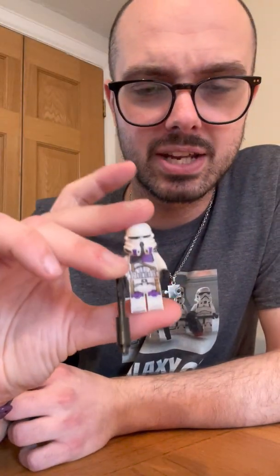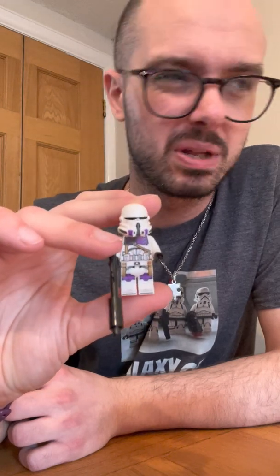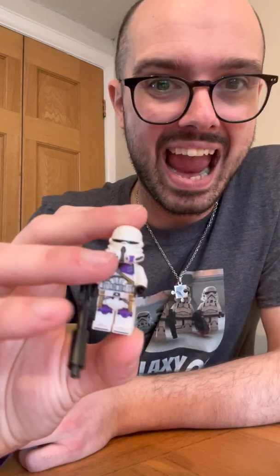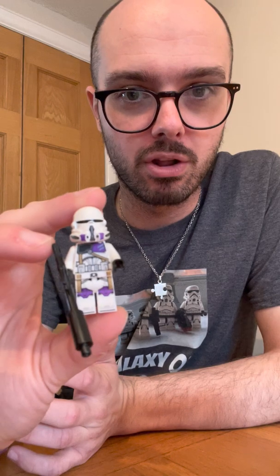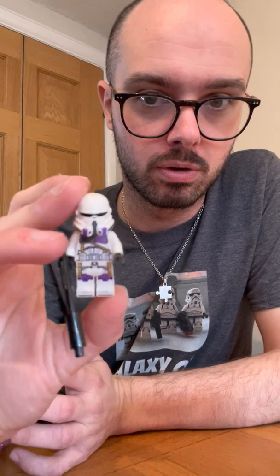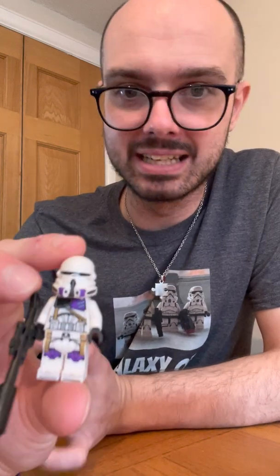We've had versions of this guy in the Utapau Battle Pack from 2014, and in General Grievous' Starfighter as well, so it's nice to get a variant of that set and a variant of that minifigure. But the commander character itself isn't based on any specific Star Wars character, because Commander Pons, who is featured in the Clone Wars TV series, has a different armour scheme, and he's actually not in his Phase 2 armour. So this is Phase 2, the 2nd iteration of Clone Trooper armour.